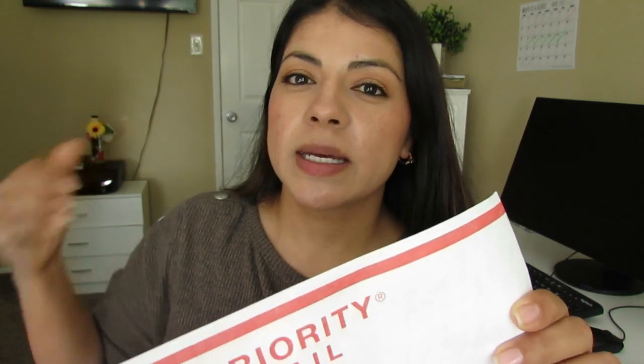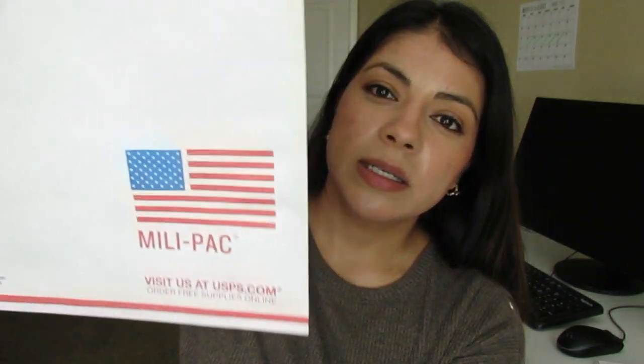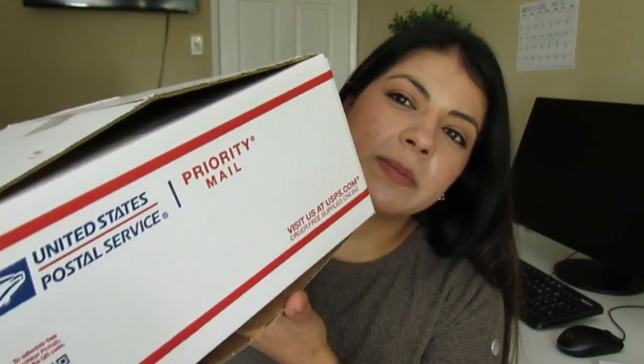I will use the first box I showed you for jeans if there's enough space in my mailbox. But if I'm trying to conserve space because I have too many packages, then I will use this for jeans. This will also fit leggings or tops. This box, I use it sometimes, but not as often as that first one I showed you.